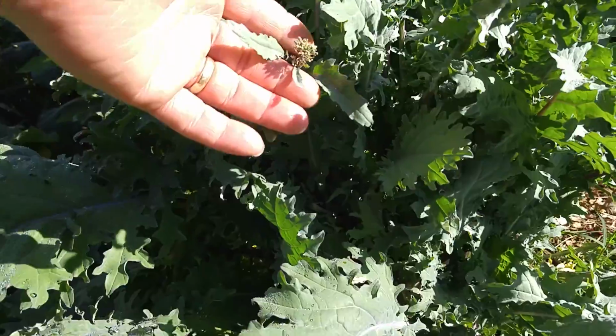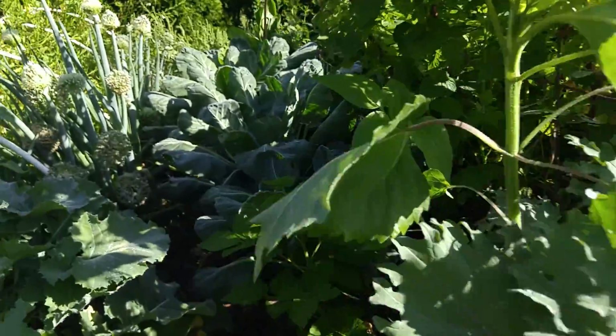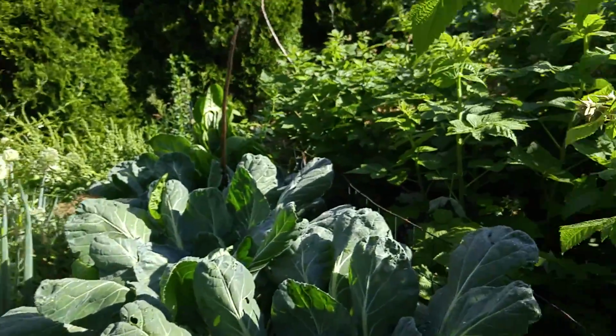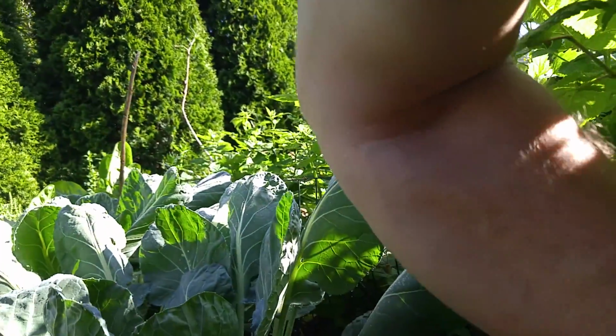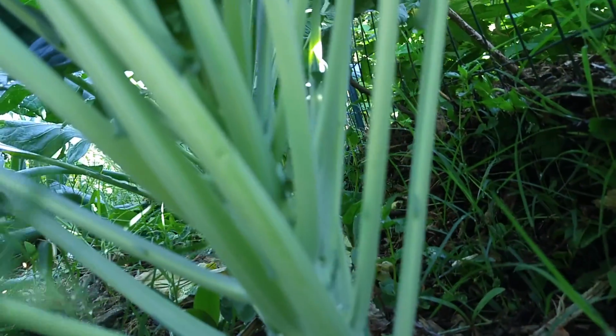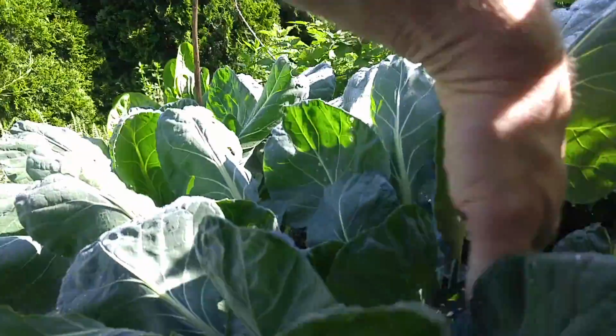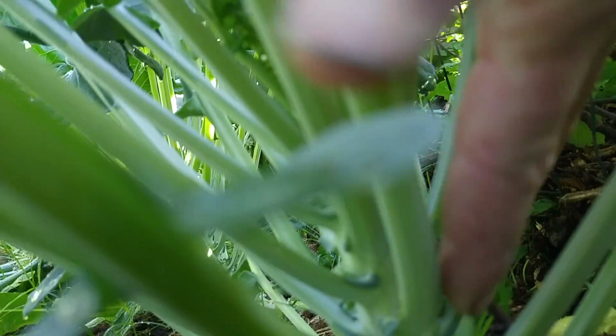There's some curly, probably red Russian kale starting to go to seed. Back in here is some Brussels sprouts. Now the Brussels sprouts grow along the bottom here. I don't know if you'll be able to see them, but they're not really coming out with too many big balls of the Brussels sprouts yet. We'll see what happens. This one looks like it has more coming out right there where the leaf starts, where the Brussels sprout ball will grow.